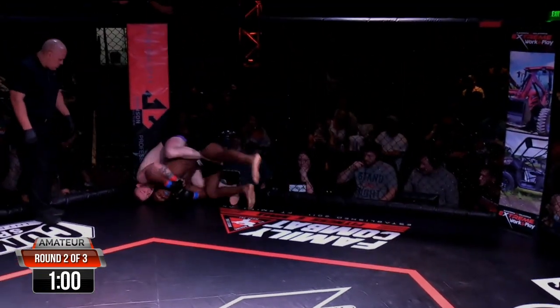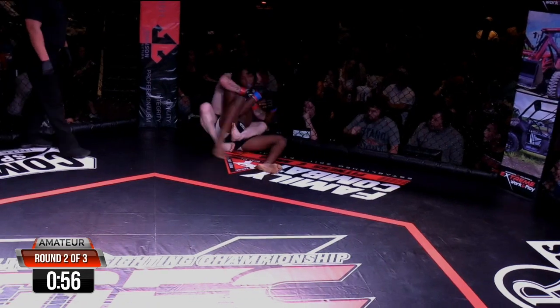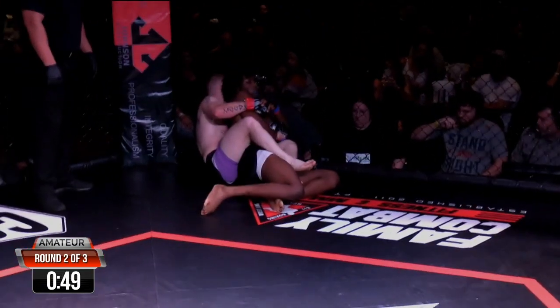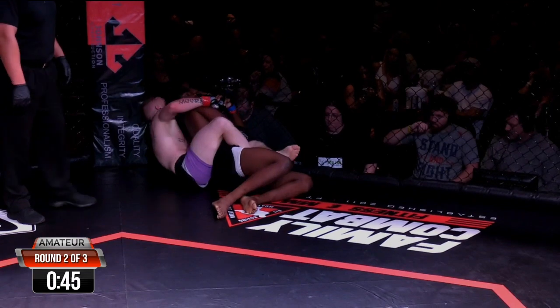Moore's going for the back. He's got one hook in. McKissick is rolling. He's going to turn. He's got the back. Moore's got both hooks in. He's got wrist control off one side. McKissick looks relaxed, though.